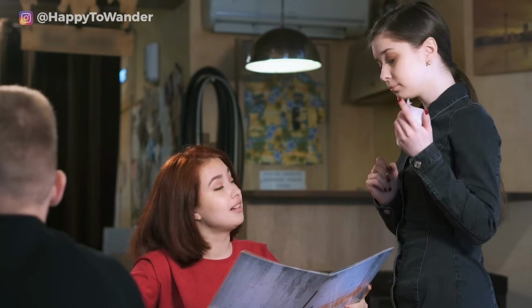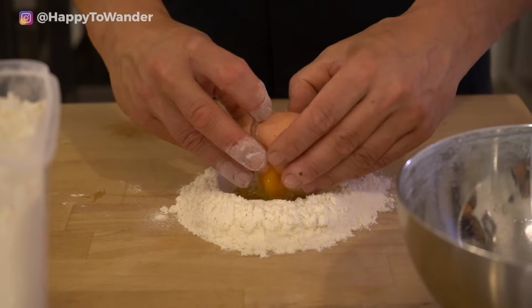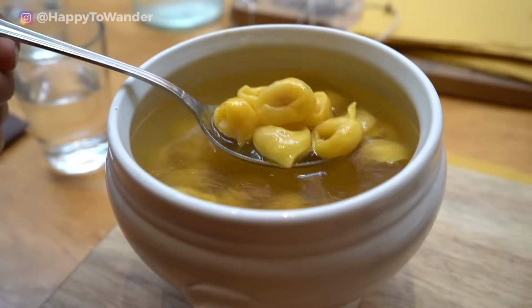Tip number 64 is, if you can, take a cooking class. Honestly, this is one of my favorite activities to do when I travel. And if you take a cooking class, think of it as like one of the few things you can do when you're abroad that yields you tangible benefits in the future. It's so great. Learning how to make pasta in Italy, you can't beat it.